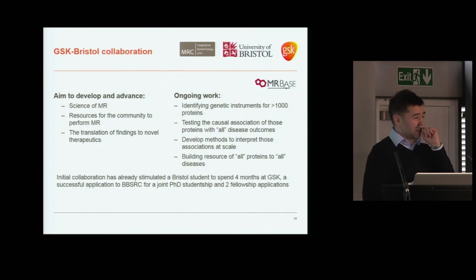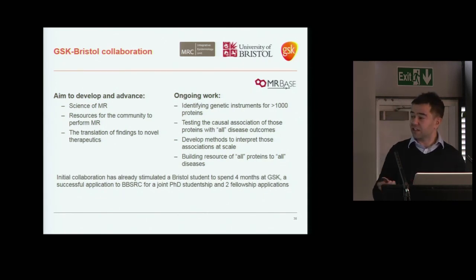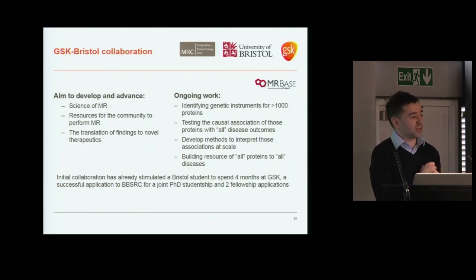And it's worth just saying this collaboration has been running for less than a year now, but the initial collaboration has already stimulated a Bristol student to come and spend several months at GSK working with some of our team there, a successful application to BBSRC for a joint PhD studentship, and 2 fellowship applications, one of which I've learned has been successful.